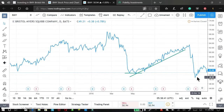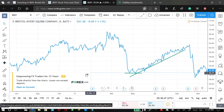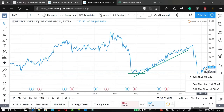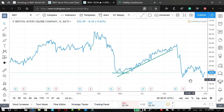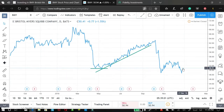If you sold here, you're probably regretting it right now because from 48 it went back to 54. Maybe at this point you might say, hey, it might come back to 63, so you buy some more. Then it dropped again and took you for a ride. So today we're around $50, $50.91 at the end of the year.